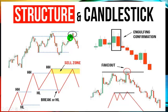So, like I told you, if it went up above the previous higher high, you are expecting that to be the new higher high. Because the principle says the new higher highs must be higher than the old higher highs. And the new higher lows must be higher than the old higher lows. And the new lower lows must be lower than the previous lower lows. And the new lower highs must be lower than the previous lower highs. This should be a general principle for you to identify a trend.